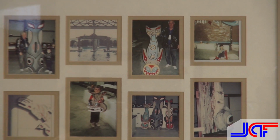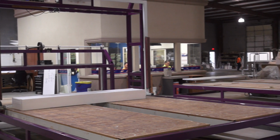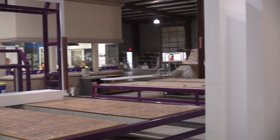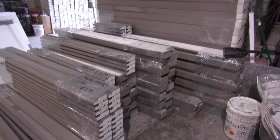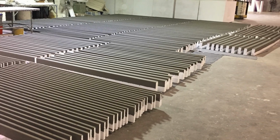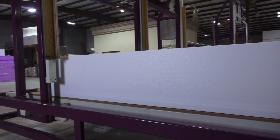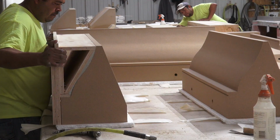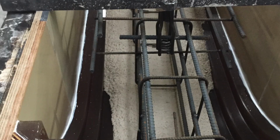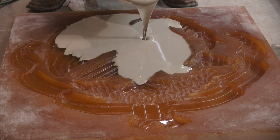30 years ago, Johnson County Foam was born in our backyard. We have now grown to a 60,000 square foot powerhouse. We make literally tons of residential and commercial foam trim, but that's not all we do. We can make any standard or custom shape out of a large variety of materials. We design and manufacture molds for precast stone, precast concrete, lightweight stone, fiberglass, rubber molds, and much more.